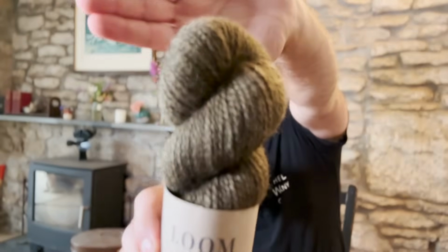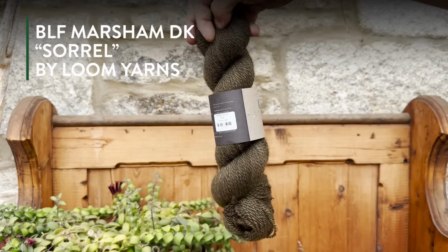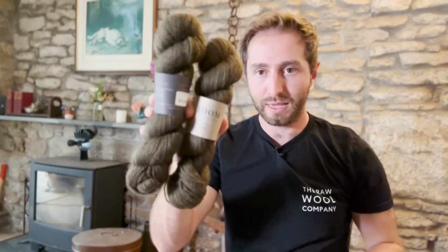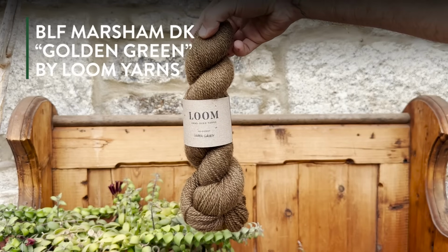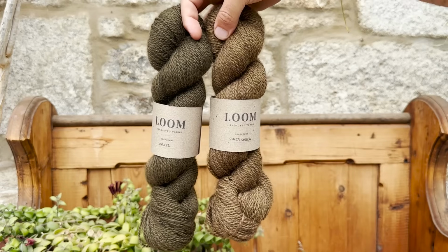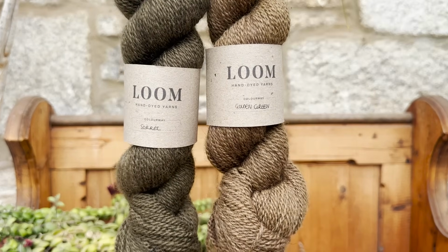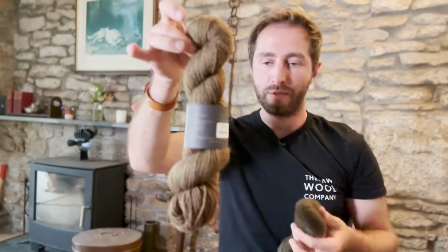You can see it's a DK in Sorrel, and unfortunately she only had 4 in the Sorrel, and then she had this one, which is called Golden Green, same fibre content. So you can just see there's a slight colour, it's like a tone lighter. And so I've got 4 of the darker ones and then 1 of the lighter one.